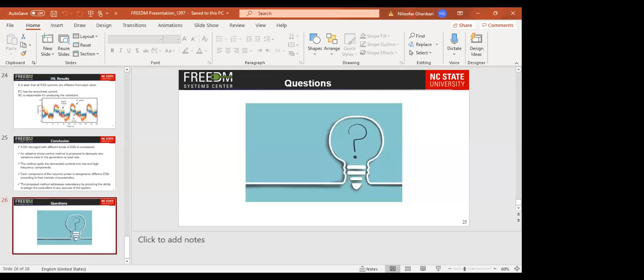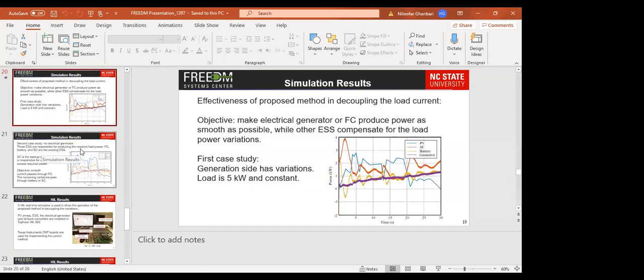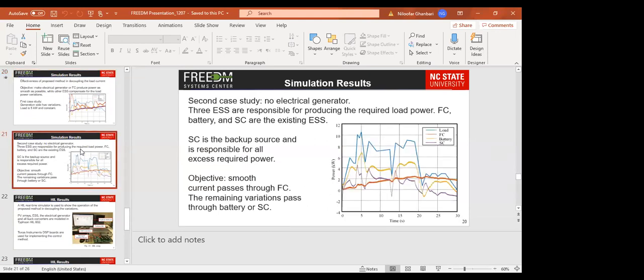Thanks, Nilfar. We do have a couple of questions from the chat. I think on slide 20, maybe 19, maybe 21, you have the plot showing, there's some question in general about the percent contribution between the fuel cell and supercapacitor. It appears that there's greater ripple in the fuel cell when there should be more ripple in the supercapacitor.